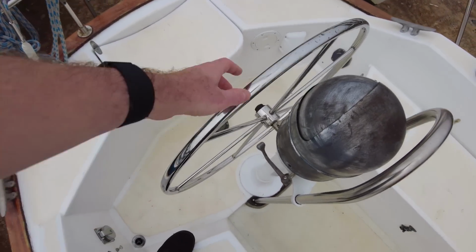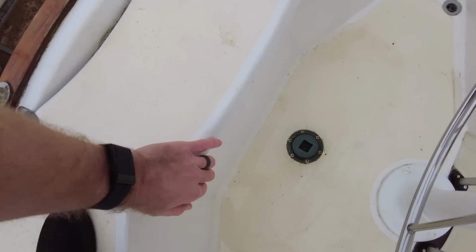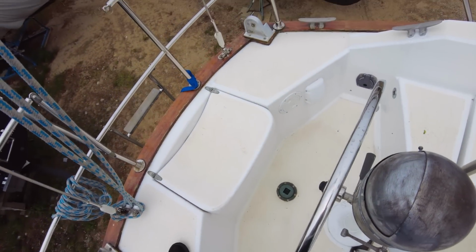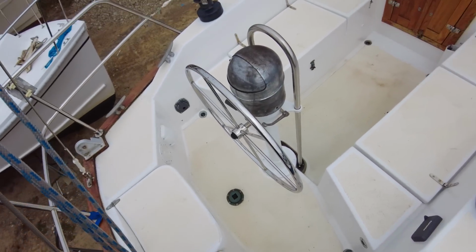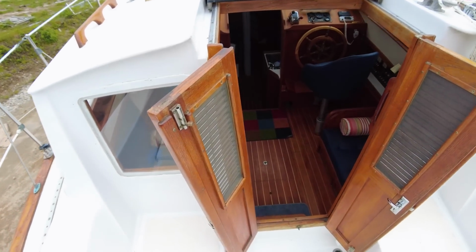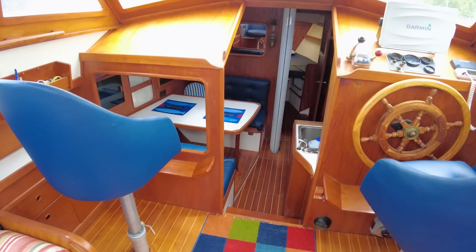Emergency tiller location here, pedestal steering, and then more storage back here. That's going to be the propane locker. So lots of cockpit storage. Nice big safe cockpit. Pretty large companionway at the forward section of the cockpit. And we're going to go ahead and head into the pilot house.